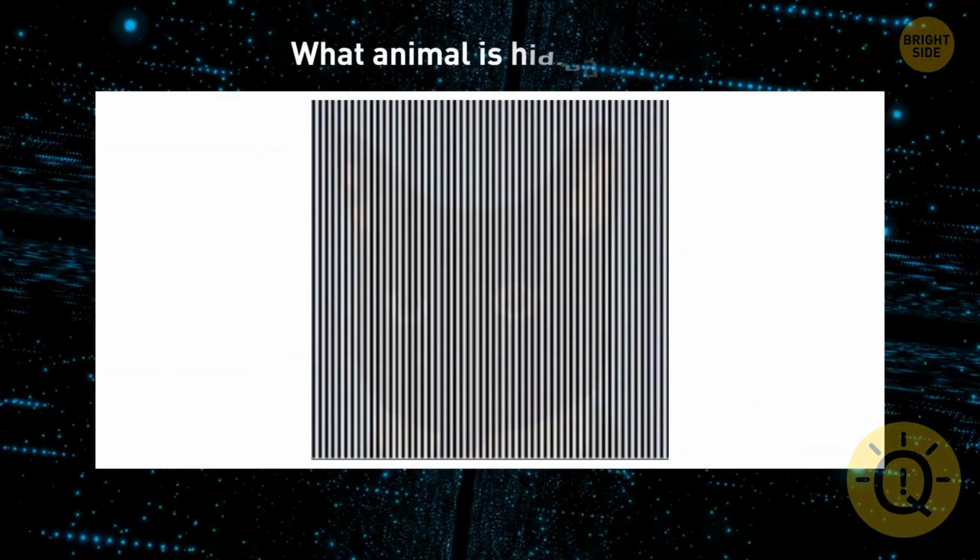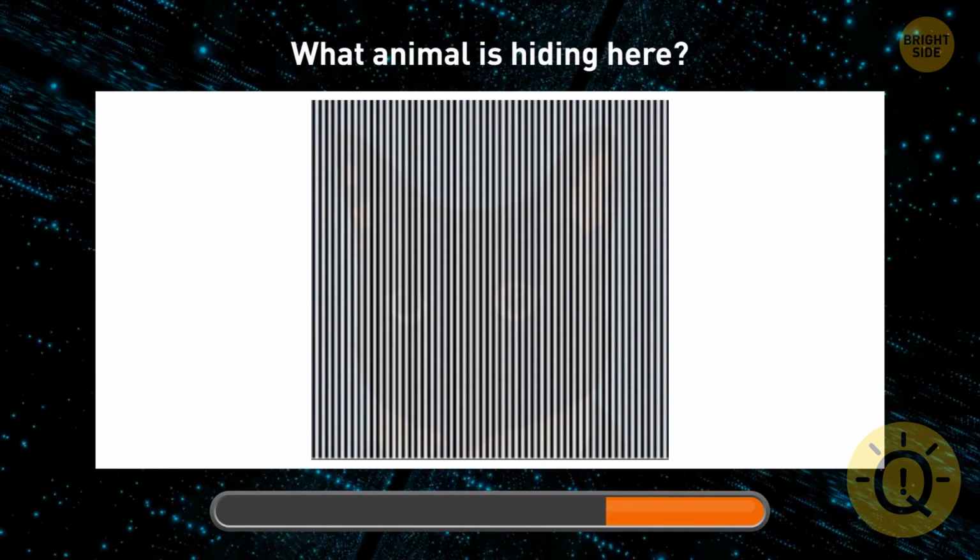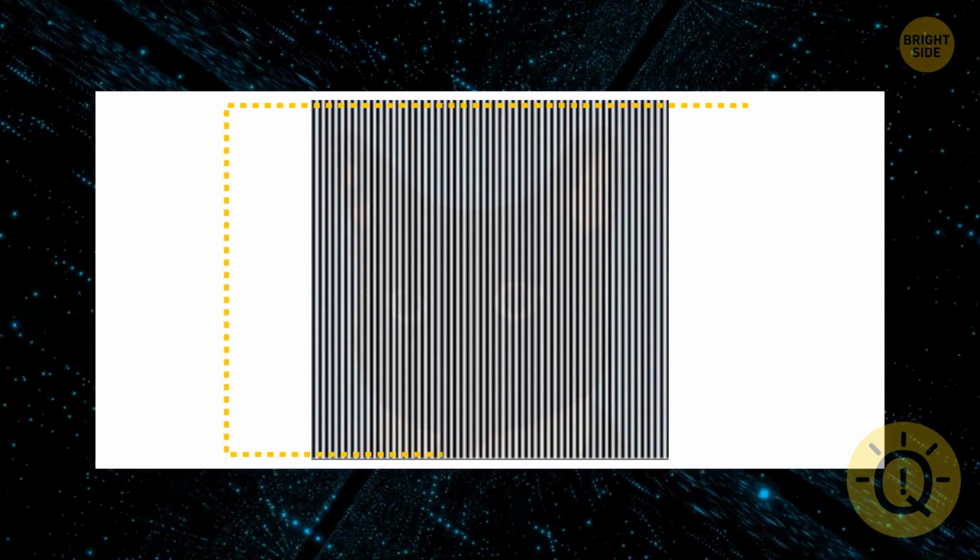Can you tell what animal is hiding here? The secret here is to shake your head back and forth, or you can zoom out on the image. When you see the tiny version of it, it's obvious there's a cat hiding behind all those lines.